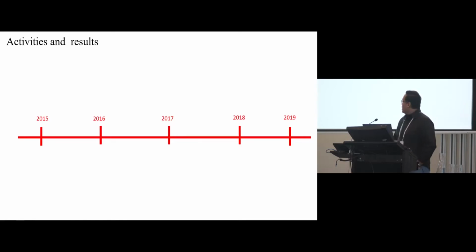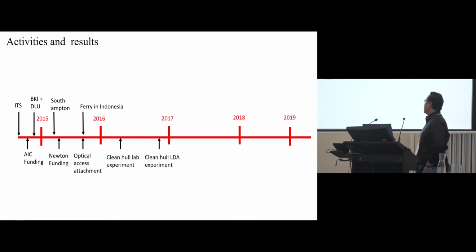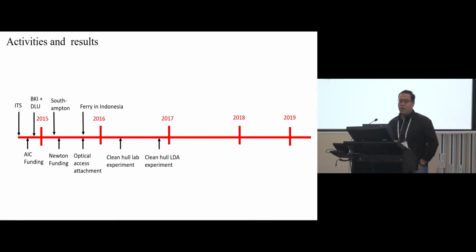This is just a little bit of how we did it so far, our journey. In 2015 we approached our colleagues and applied for funding. The big one is from the British Council. This was about March, and a couple of months later we got the ferry and could put optical access in the ship. Considering the 9 years that Jason, Nick and I have been talking about it, 6 months is like magic to us.